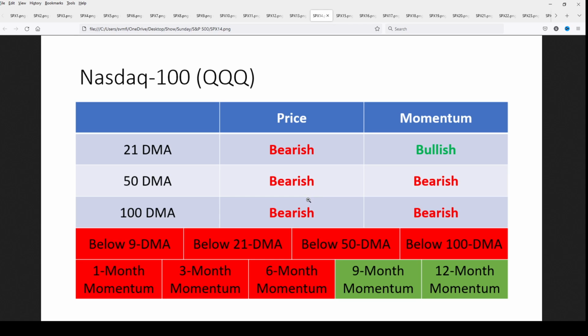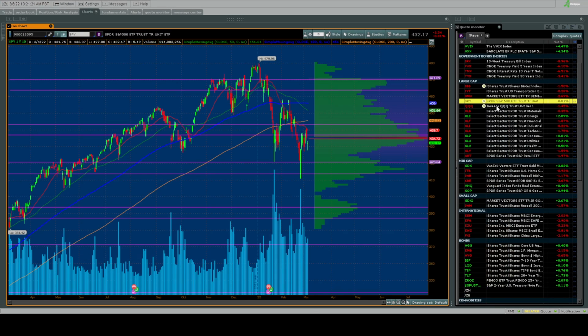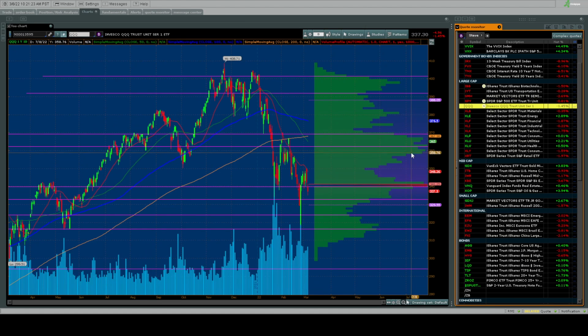How about the longer term or bigger picture? Price on the moving average is headed lower. That's not a good sign. Momentum remains bearish on the 50 and 100 day, below all the key moving averages. Below everything, 6-month momentum is negative and falling. That's not good.